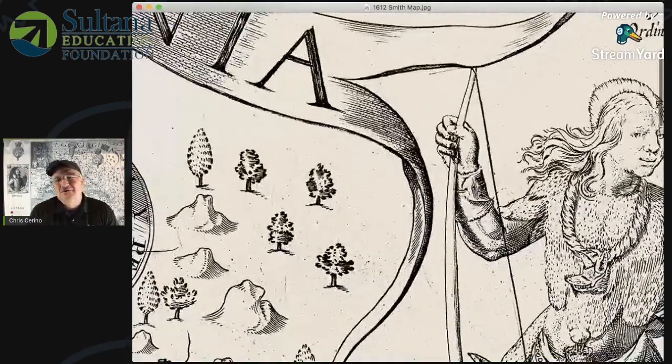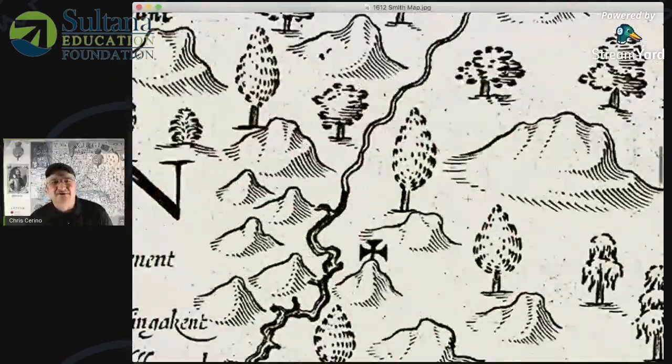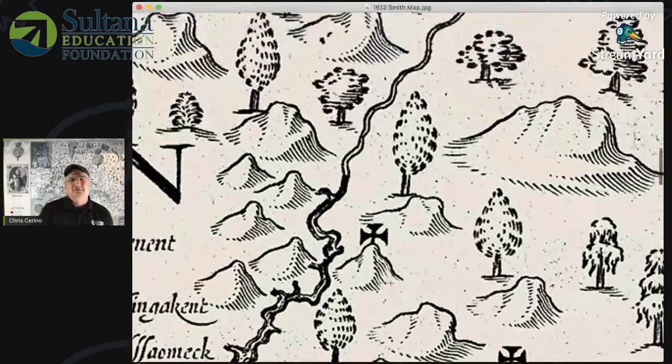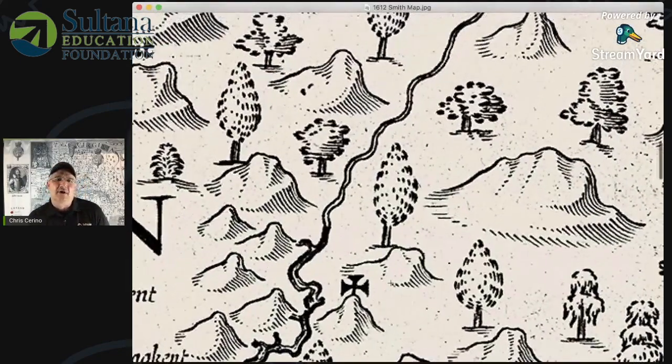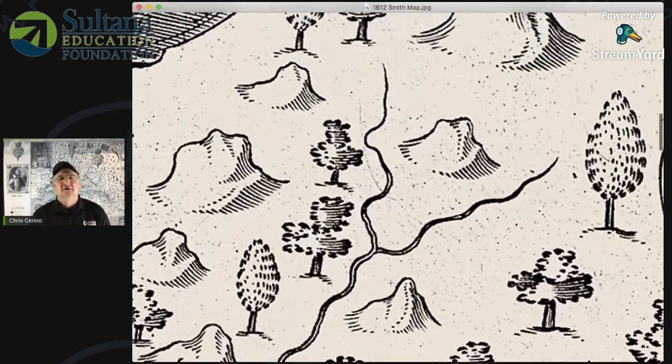So I don't know if, John, are you trying to scroll down to the Potomac? That's a really good example of that. So here's the Potomac River. You can see the Maltese cross there on a little hill, but then there's a lot of river beyond that. So you can surmise that Smith talked to the native communities on the Potomac.